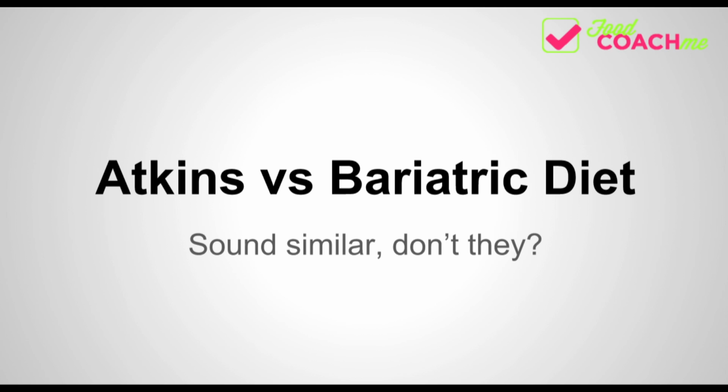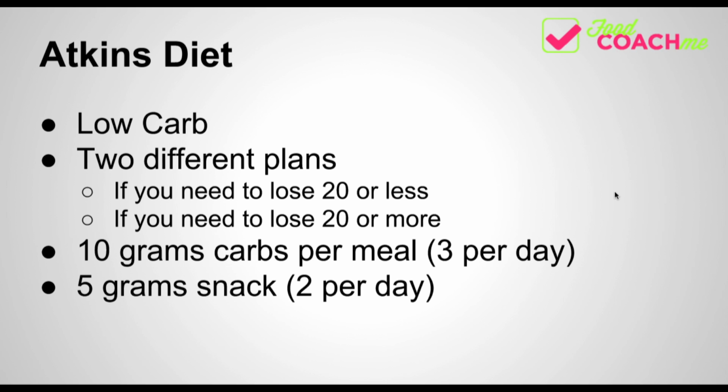What are the differences? Well, first off, the Atkins diet is a low-carb diet, and based on their website, these days they have two different plans. If you need to lose 20 pounds or less, they have one plan, 20 pounds or more, they have another. And they recommend about 10 grams of carbs per meal, 3 meals a day, 5 grams at the snacks, and you have 2 of those a day.